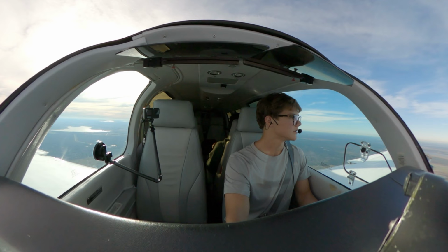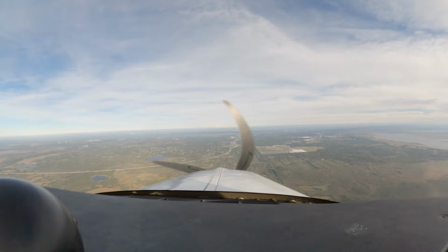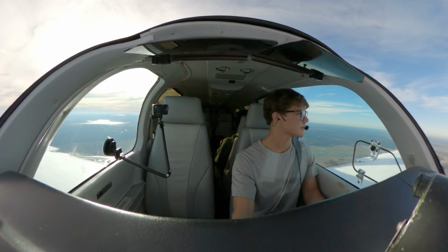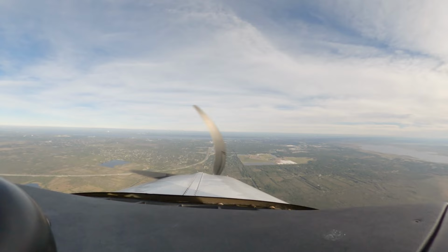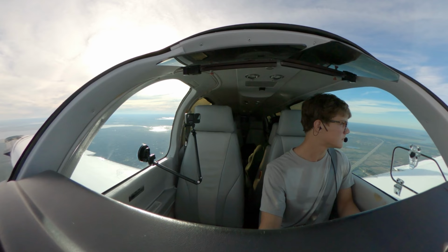Space Coast Tower, Bonanza 1836 Bravo is on the visual 36. Bonanza 1836 Bravo, Space Coast Tower, make straight-in approach runway 36, report 3-mile final. Report straight in, 3-mile final, 36 Bravo. Alright, lights are coming on. 36 Bravo, safe parking? Going to the Space Coast Exec FBO. Roger, thank you.